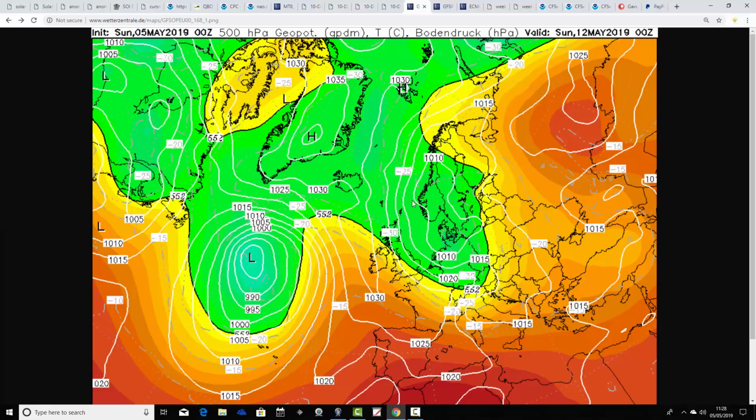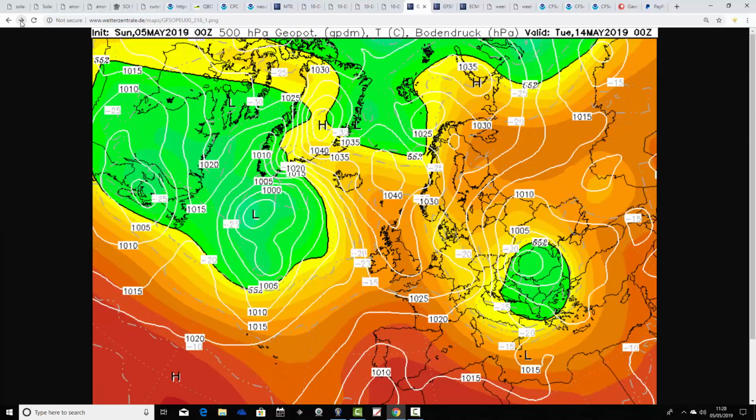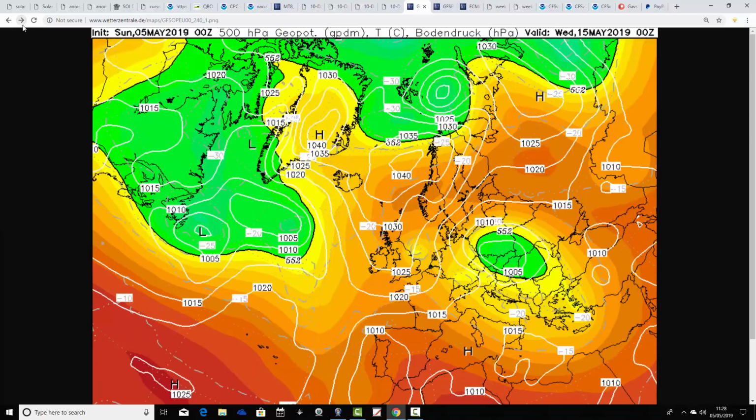But at the same time, high pressure is starting to head back in from off the Atlantic, and this high pressure then builds through to the following week. So this is Monday, 13th of May. High pressure is strengthening then across the country. And as we go up to day 10, we are back under high pressure, anticyclonic conditions, albeit the high pressure is a blocking feature again.